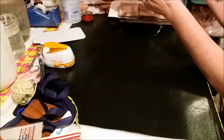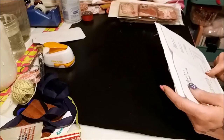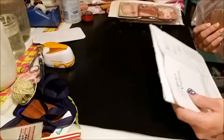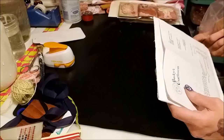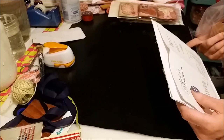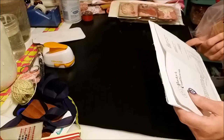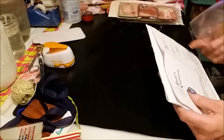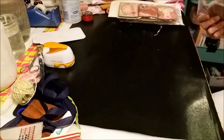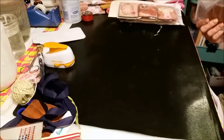I ordered stuff from Becky's Craft Room a while back. I ordered some score tape and stuff like that, and they're really cool there. If you ever get a chance to check them out, it's beckyscraftroom.com, B-E-C-K-Y-S Craft Room. Check them out. They have good prices on things like score tapes and all kinds of different stuff.